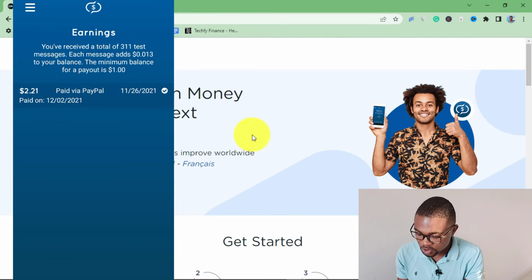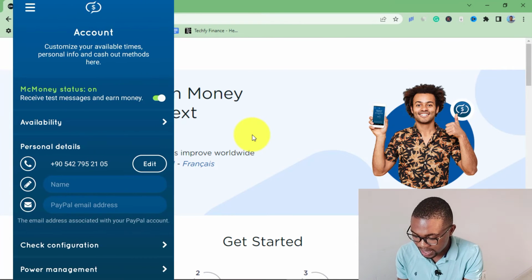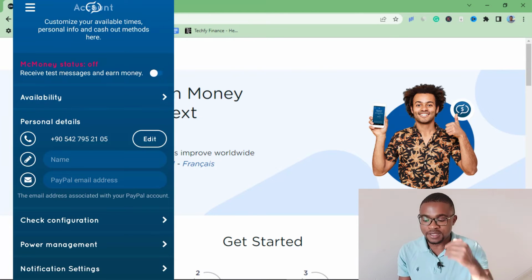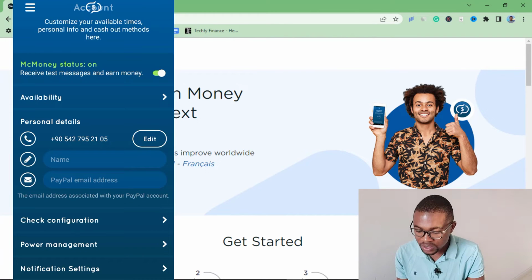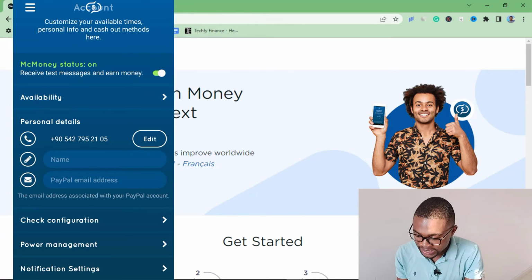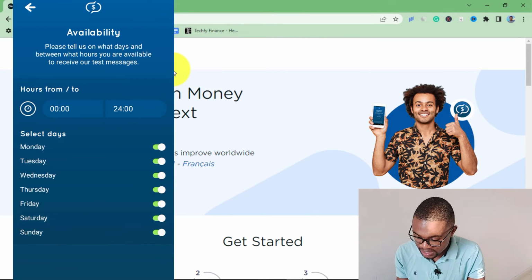One more thing that you need to do is to come over here, then you need to come and press on account. Then you can see over here that the status is on. So when I turn it off, then I will not be able to receive the text messages. And when I turn it on, I'll be able to receive the text on my phone. And you can come where it says availability and press on it. Then here you just need to choose which days you want to be receiving the text messages.